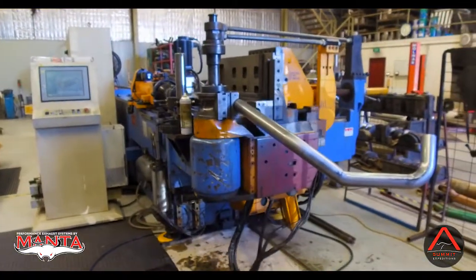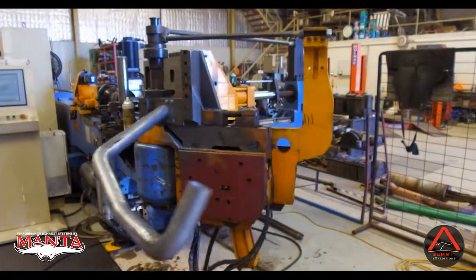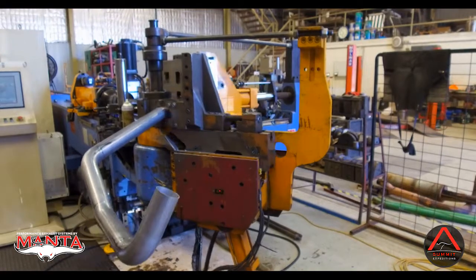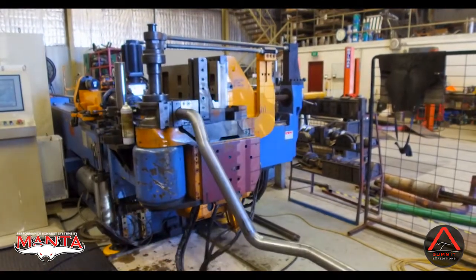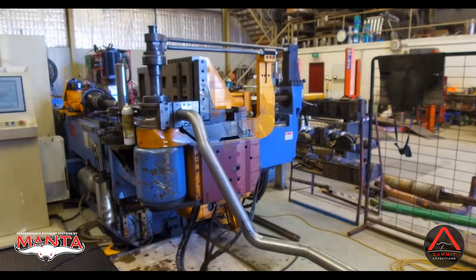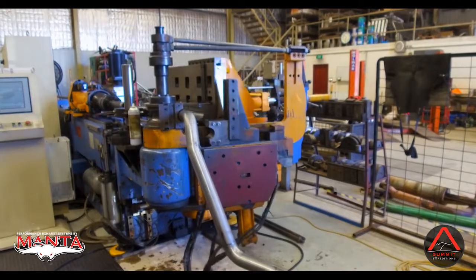And what's this exhaust going to go on? This is for an 80 series Land Cruiser, HZJ80. With a 2.5 inch pipe size, because it's for the naturally aspirated engine, so we obviously don't go 3 inch on those because you lose too much down low. If this was a turbo diesel 80, we'd do a 3 inch pipe for it.